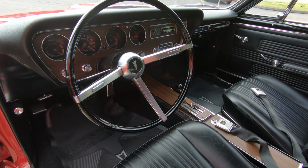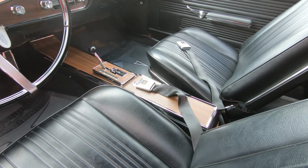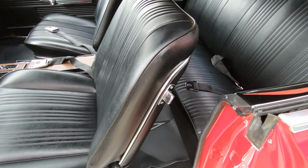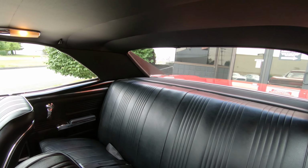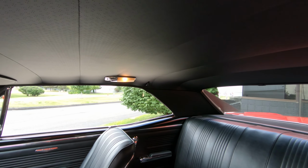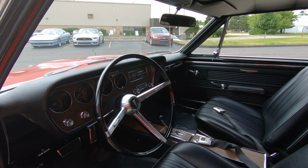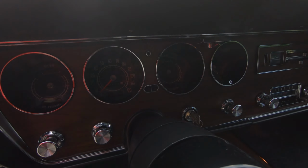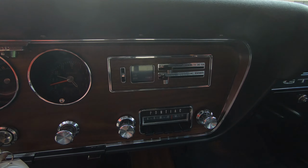And then check out the interior here. Beautiful in there. Center console, the steering wheel looks stock, the dash itself's in beautiful shape, the back seats looking sweet. It's got seat belts back there, the package tray's looking good, the dome lights are working, the headliner's nicely stretched. The gauges on the faces look good, the lenses look good, all the knobs look good.